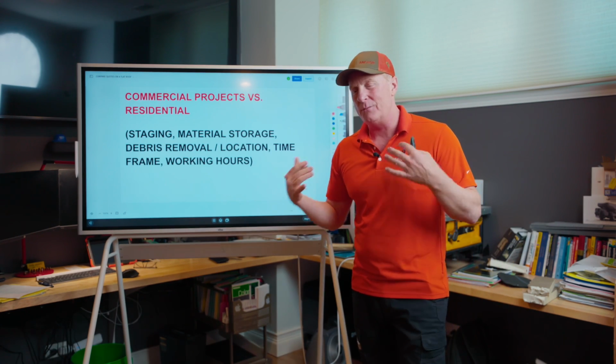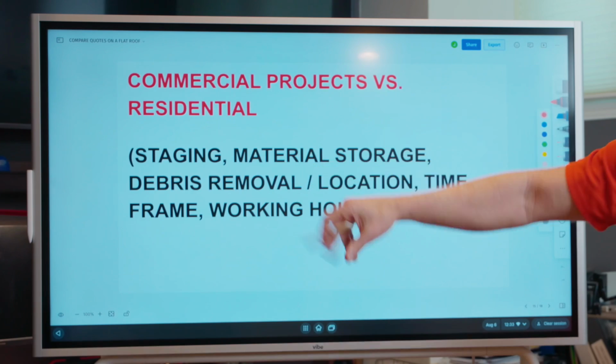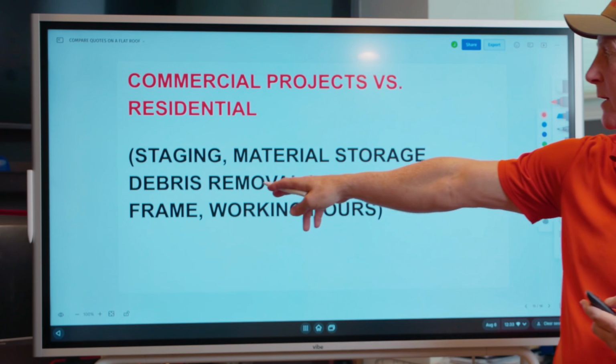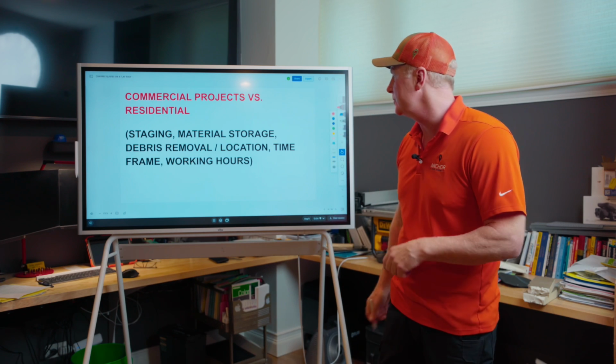We'll put in a little bit more details. We have done a few large commercial projects. We'll talk about where all the material is going to be staged for the 3 weeks or 2 months or however long the project is, where the material will be stored, how the debris removal will come off. We do this a lot for residential too, but it's a little more important on larger commercial.